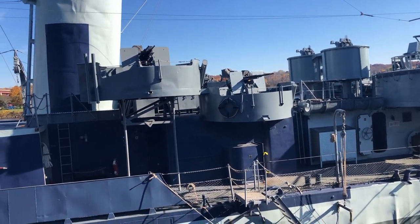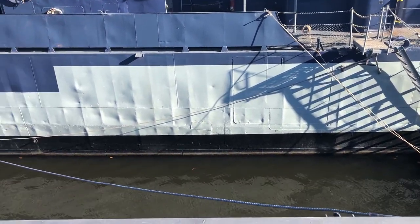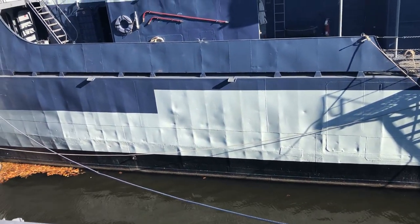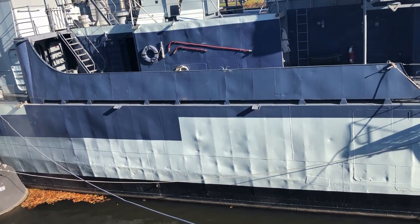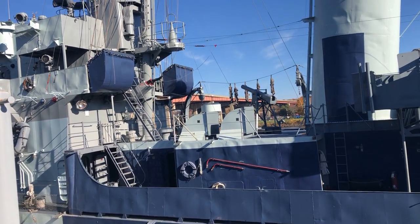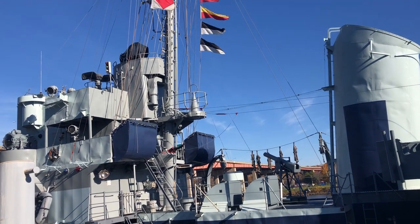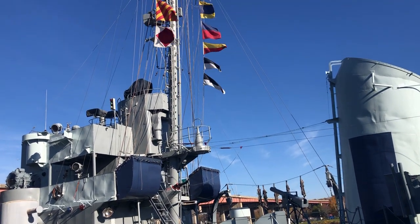This particular ship made 5 transatlantic missions escorting those convoys. And then it ended up, at the very end of the war, going to the Pacific Theater for a very short time.